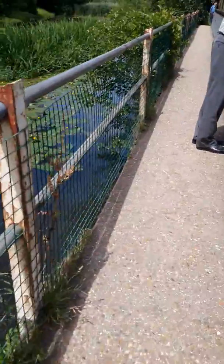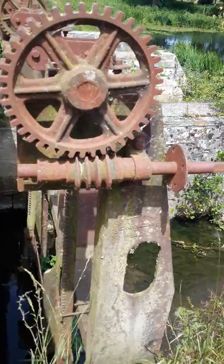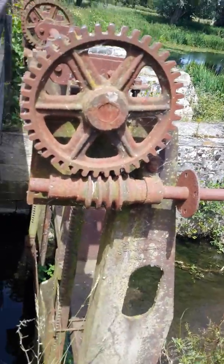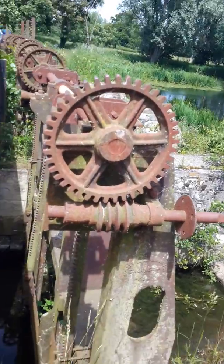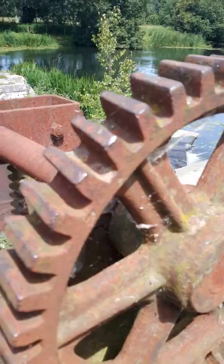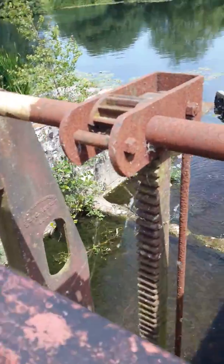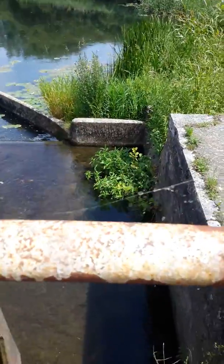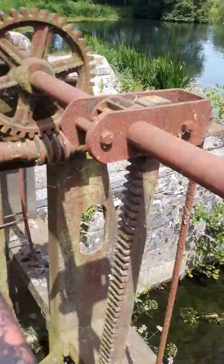And here's some of the old mill works. Sluice gates. Yeah, sluice gates, as my friend Dennis just said. As you can see, they're extremely rusty. They could definitely do with oiling and a coat of paint putting on them, but other than that, they're still there, and they still would be in working order if the mill was ever to be rejuvenated at all.